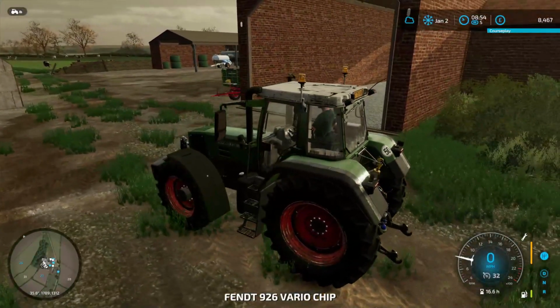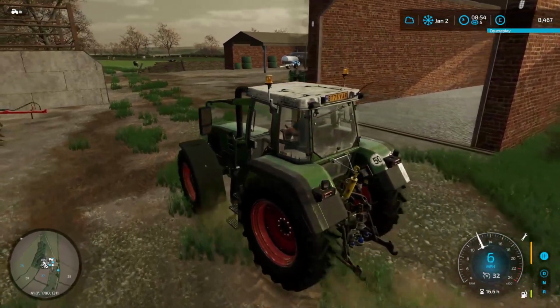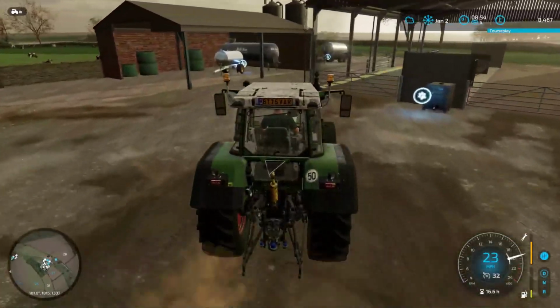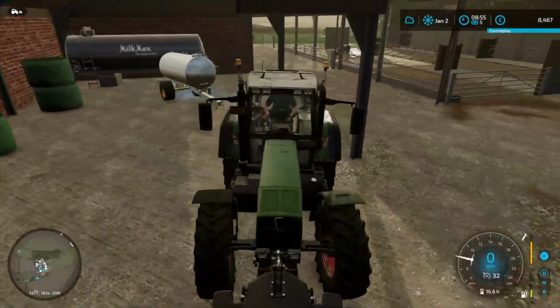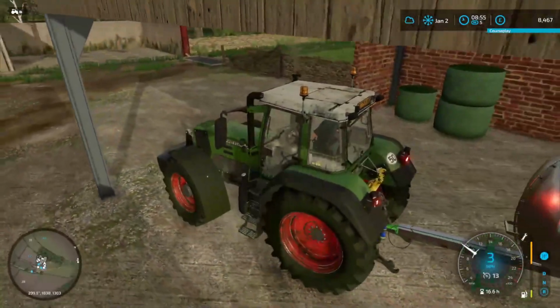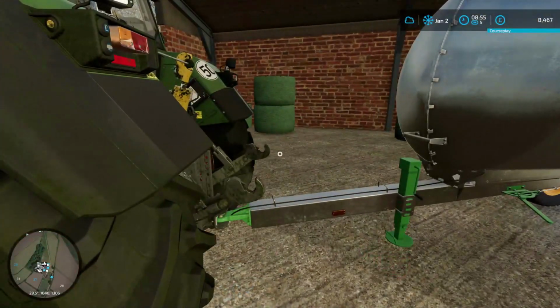Right, let's grab that milk. I'm assuming milk is going to the same sell point as usual. We do also need to spread herbicide in the wheat field, but I don't know what tyres we need for that. It could be that we need to change our tyres over. We should, if we want to be a bit more realistic, we should change our tyres over.